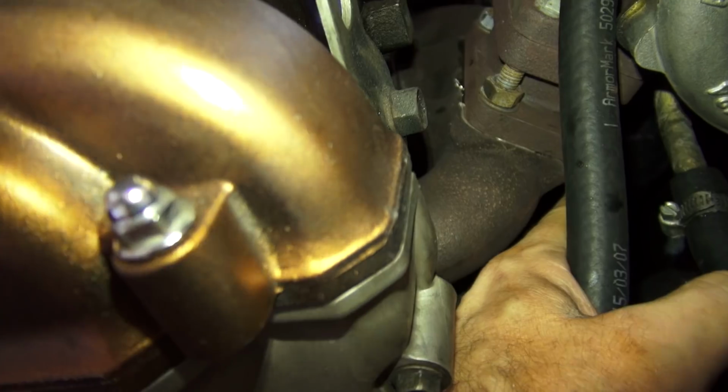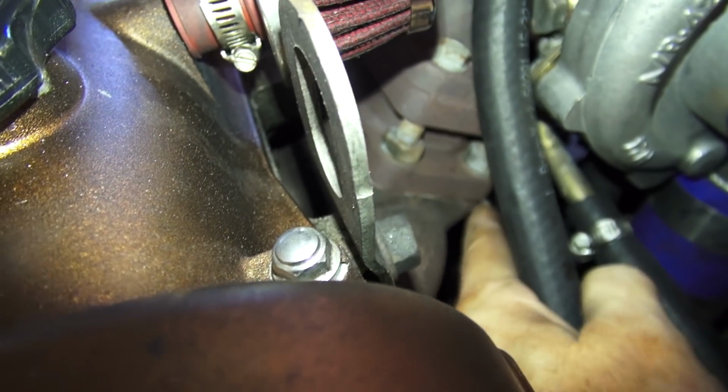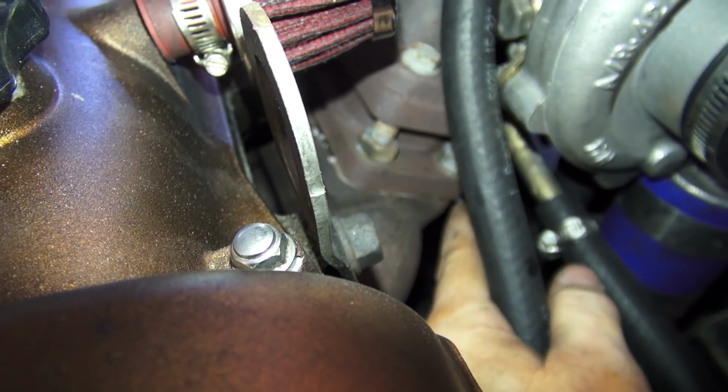You can see there's pieces of it here, and it's coming out right there. So this gasket has been split. My options are to take the turbo off and then put it on without the gasket, hoping that might mate up properly. See if it works. If it still leaks, then I can go and find another gasket.